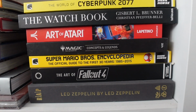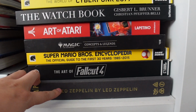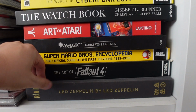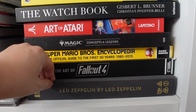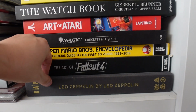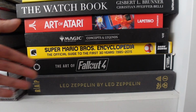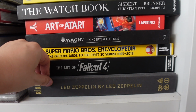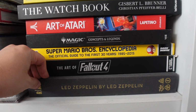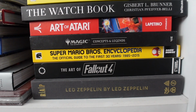So that's really good. And then you have a book, I think this is an officially sanctioned book by the Led Zeppelin band members, the surviving members, I mean. So it's Led Zeppelin by Led Zeppelin. I think they might have actually contributed to this book themselves. So a lot of great art, illustrations of the band members, and maybe some historical facts and tidbits about the different band members. If you like Led Zeppelin, I think this is probably the book to get.